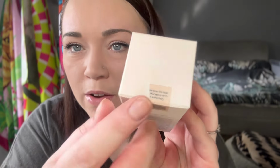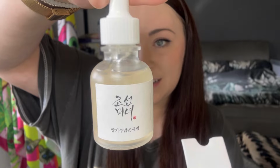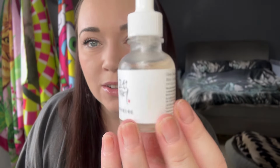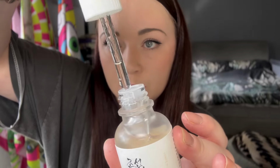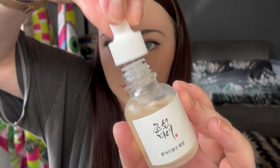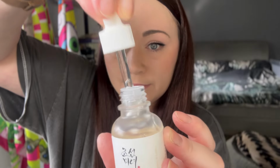You can verify the authenticity on the top with a QR code. How snazzy. Oh, that's the back, that's the front. Cute. So it's in a little pot like this, very cute. Ooh. No smell. I'm excited to try this.